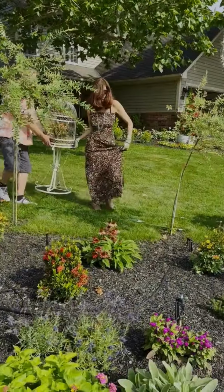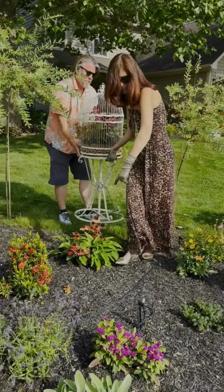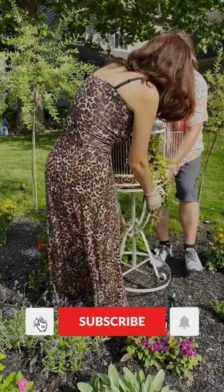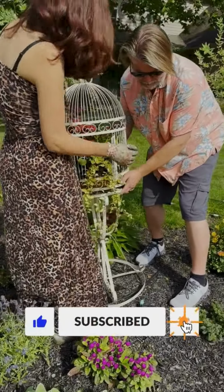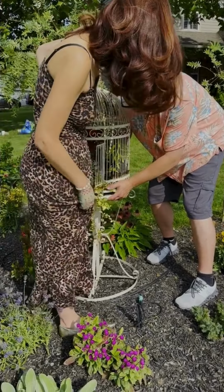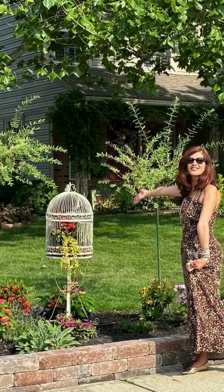Katie and Rich moved the whole thing into place, leveled it up, and staked it down using U-hooks. It makes quite a statement in their front bed, don't you think?